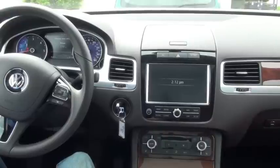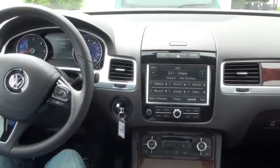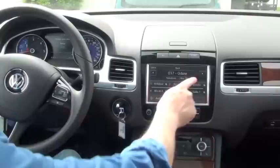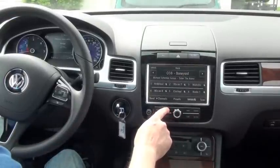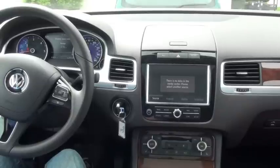We're not going to go too detailed with the Volkswagen infotainment system, but we want to show you a real brief synopsis. You have your band, different stations, and this is touchscreen. For media, if you happen to have a smartphone or other application, you can plug it in through the glove box through a USB port.